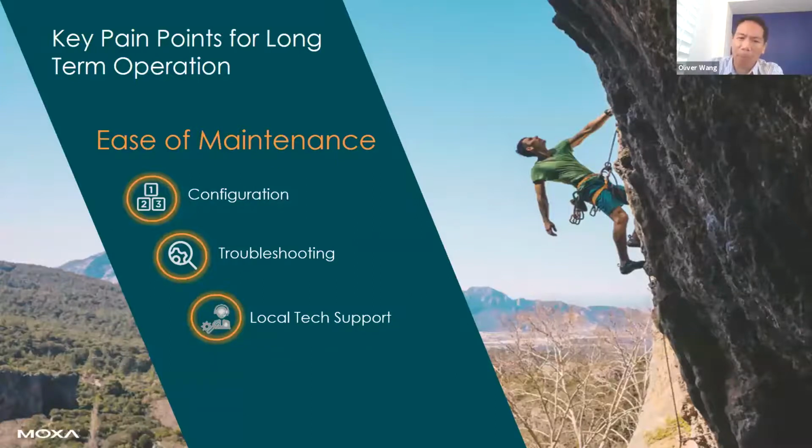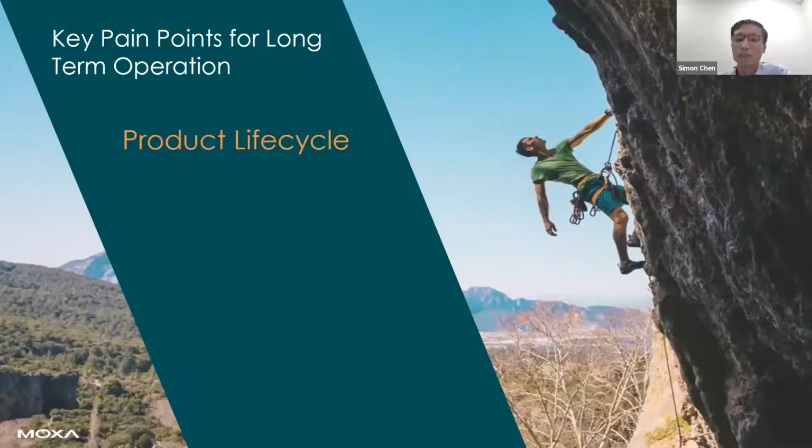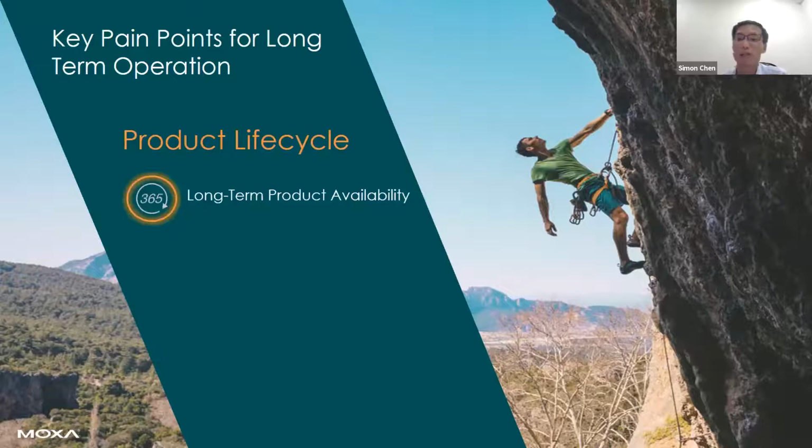Let's talk about product lifecycle management. Can you share some lessons learned? Sure. Some of you may be surprised to hear that we are still selling multiple serial boards after 30 years. And we're still selling the first generation Import Express DE211 model after 20 years in the market. It is crazy, isn't it?